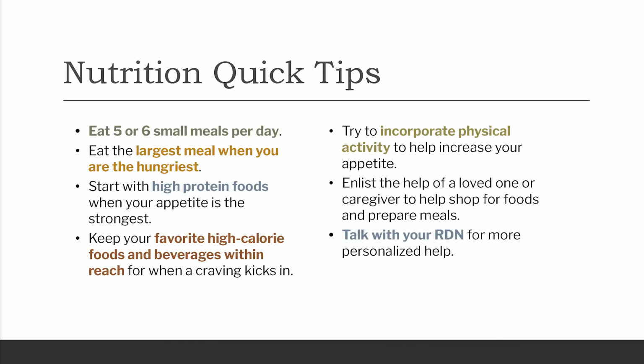Now that we've covered the common side effects and how to manage them with nutrition, here are your nutrition quick tips. Number 1, eat 5 or 6 small meals per day. This can help with nausea, prevents you from feeling overly full, and can regulate your bowel movements.